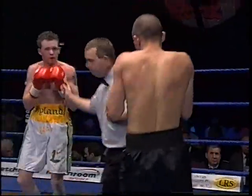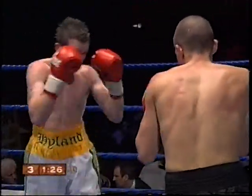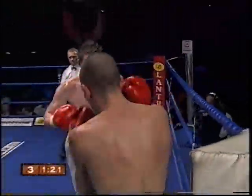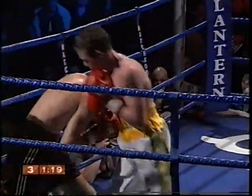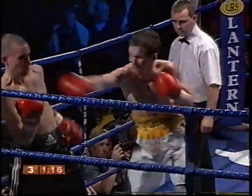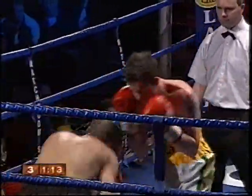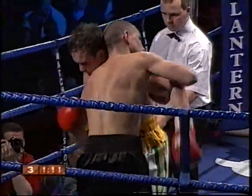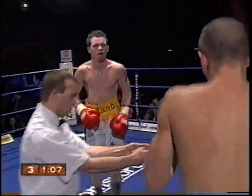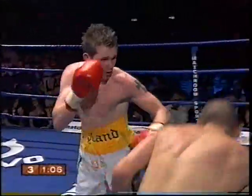Gethin puts his head down, just bulldozes his way off the ropes. Hyland still looking to come in, make the openings. Your canny pro is Gethin. Yep, and you're not catching him with one-shot punches, so you have to work combinations with this guy. He's a wee bit too shrewd, a wee bit too canny to be caught with a big swinging right hook.